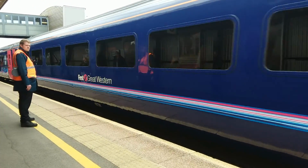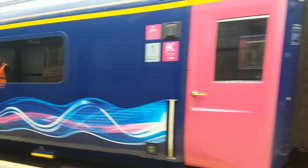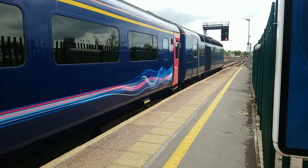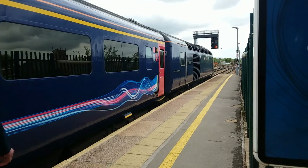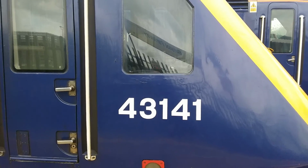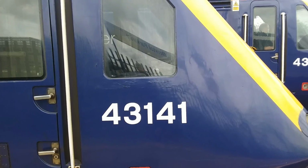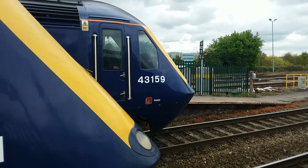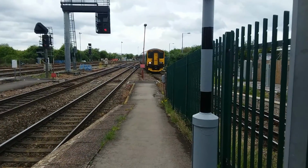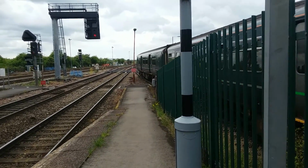Service to London Paddington, calling at Swindon, Reading and London Paddington. This train has 8 coaches. 43-124 on the front, and we'll get what is on the rear in a moment. Right on the end of the HST to London Paddington is 43-141. It's 43-159 on the service to Swansea, and in comes 152.47 with a terminating service from Taunton.